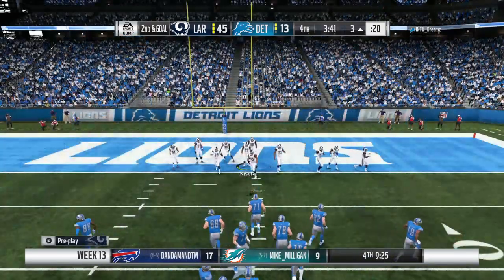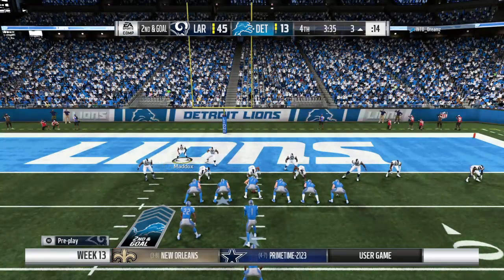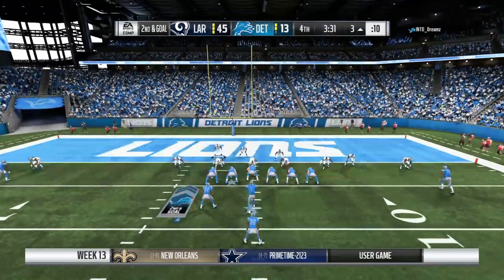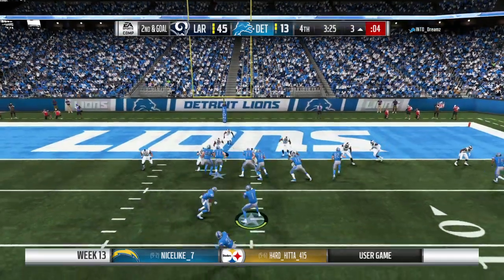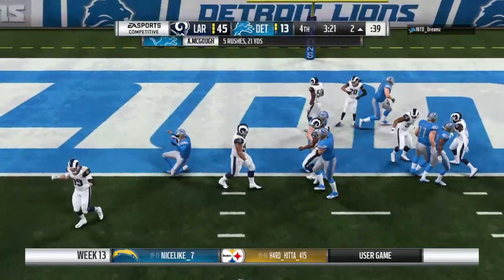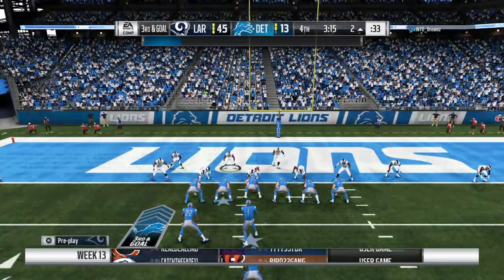So the ball position now at the 3. Here's 2nd and goal. We got 3. Hurry up, here we go. They'll come out in the pistol. They go option right on 2nd and goal. And he'll keep working toward that end zone as he's down to about the 2-yard line. He'll get 2 on the keeper, but it becomes now a 3rd down.